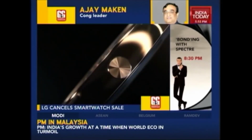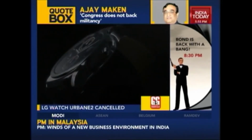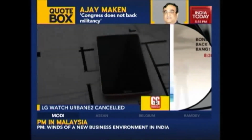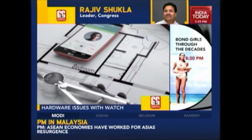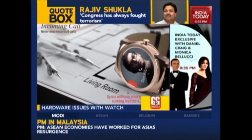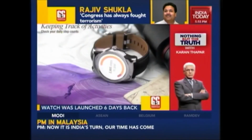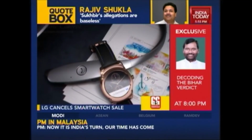LG has cancelled the sale of Watch Urban 2nd Edition LTE due to an unspecified hardware issue. The smartphone was on full sale for around 6 days before LG pulled the plug, stating there was a problem which affected the day-to-day functionality of the device. The company hasn't said whether they will be recalling any units sold to customers. Well, sometimes it's good to have those products arriving late in India.